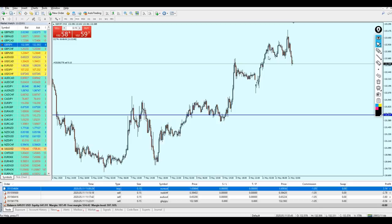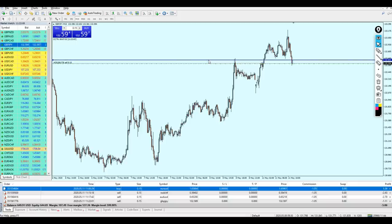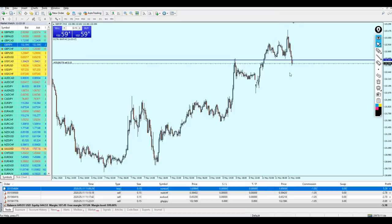That is a very good signal. I totally agree with it. As we can see, we are having this resistance level right here. That's indicating, yes, perfectly good signal, Angela. I believe it is going to be in good profit. Let me just check. The take profit number one is going to be 30 pips away.